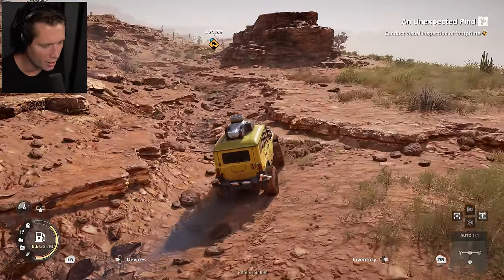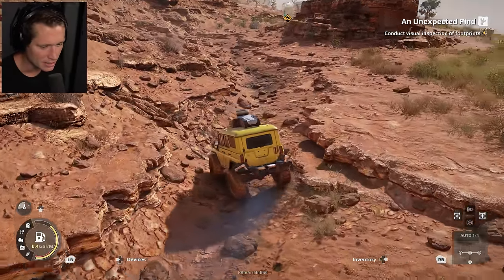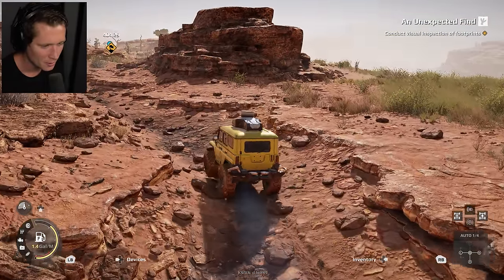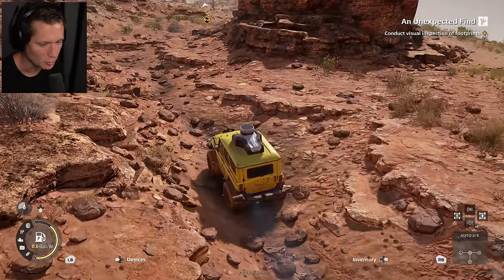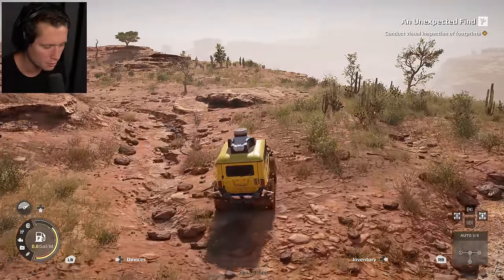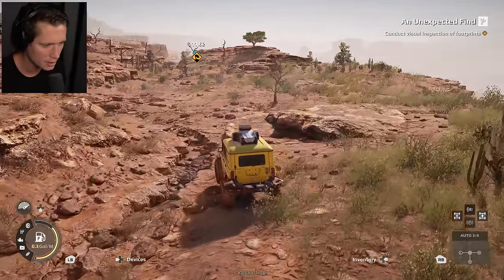I will say, our gas... this thing flies through gas, huh? We might have a bit of an issue from a gas perspective. We made it, though. All right. We are smooth sailing through here. This should be nice and easy.